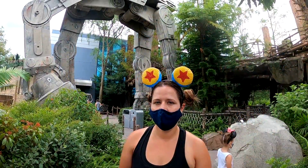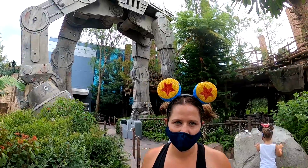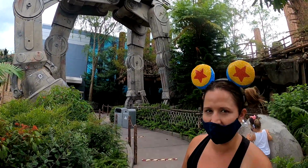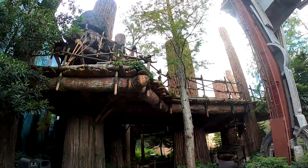Now it's time for Star Tours. We don't know how they're going to social distance this ride yet, so we are looking forward to finding out. There's only a 5-minute wait, so we'll let you know on the other side how it went.